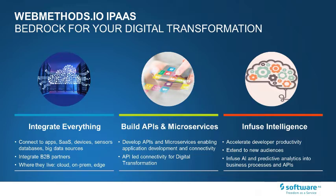And then finally, our third goal of our iPaaS offering is to infuse intelligence. So I think you'll find with this demo today, developers can be incredibly productive with cloud tooling. As we transitioned a lot of our on-premises portfolio into the cloud, we took a lot of time to simplify the user experience and bring in a nice productivity boost for developers.